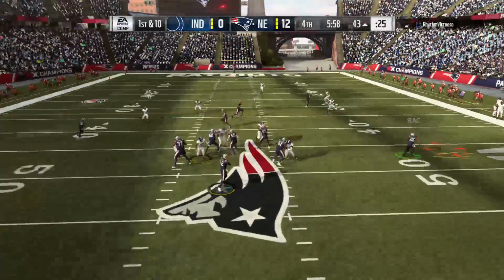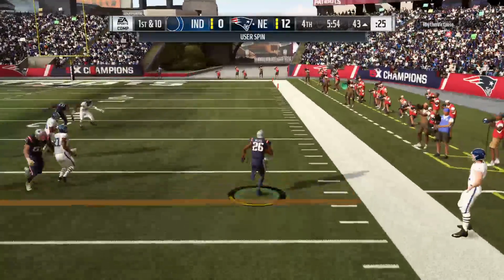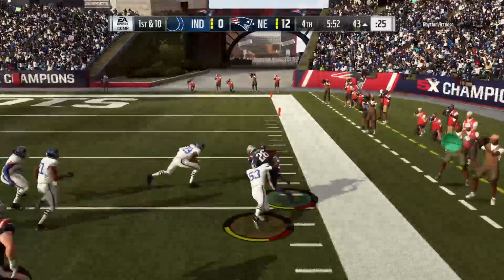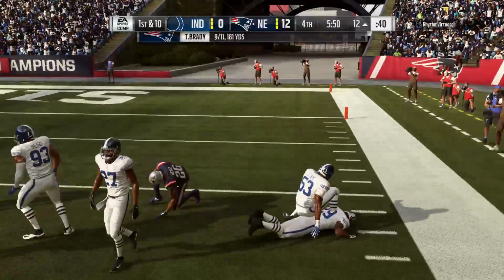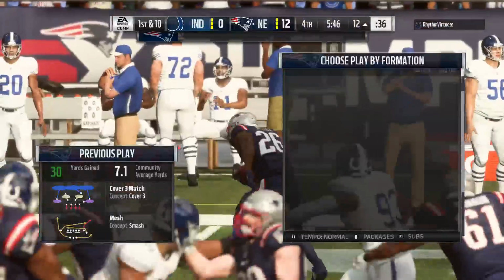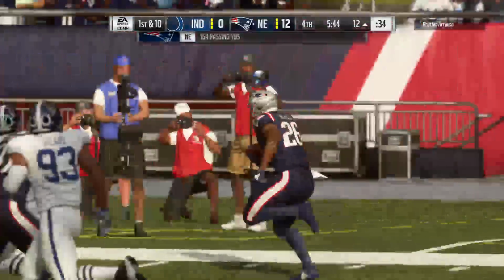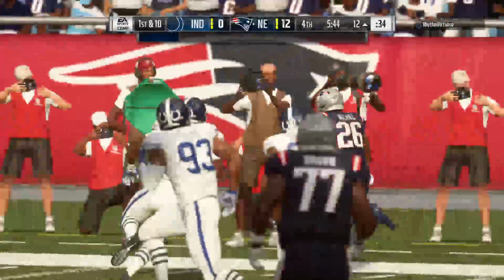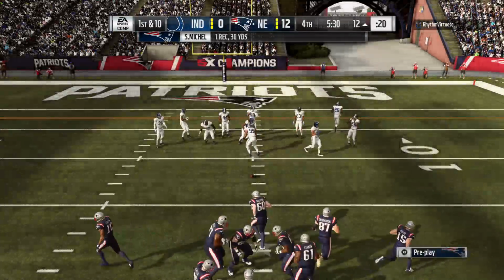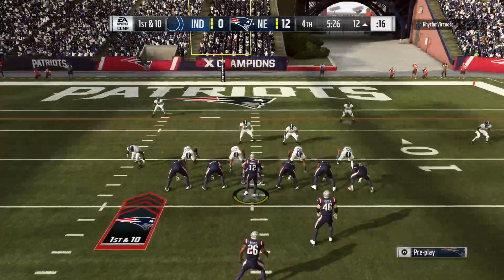Brady now on 1st down. He'll check this one down to Michel. And a nice spin into some open field. And he gets this one inside the 15, just a yard or 2 shy of the 10. Give him 30 yards there. That opening drive rhythm continues right into play number 3. Whatever they decided that they wanted to run before the game, it's working pretty well for them right now. Moving the ball downfield at a nice rate.